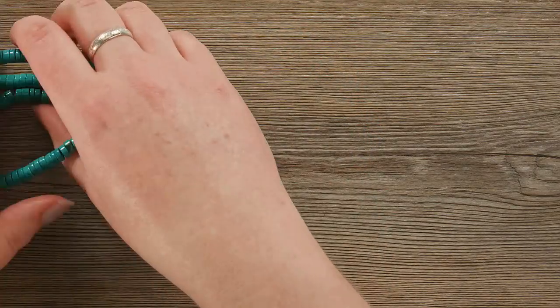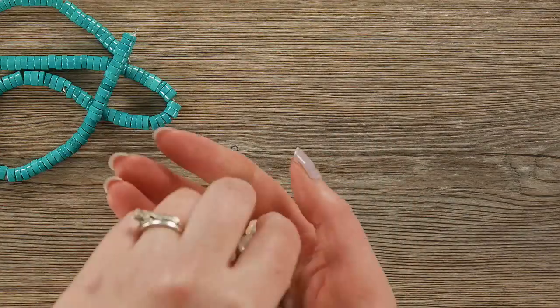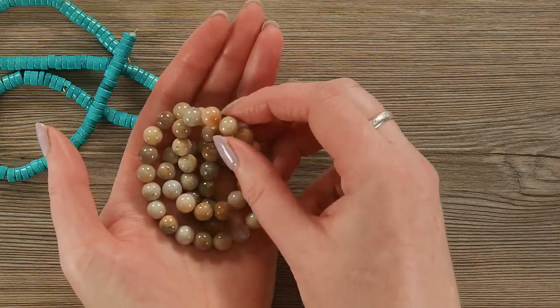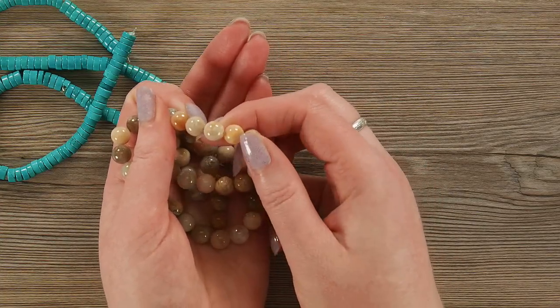And I love that he's sheet-shaped. Those are gorgeous. We also have some amazing fossil coral in this week, and we have some great fossil coral pendants too that we're going to take a look at in just a minute. But I love all the different patterns that you get in fossil coral.